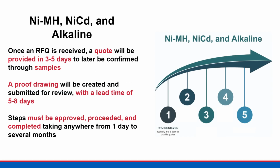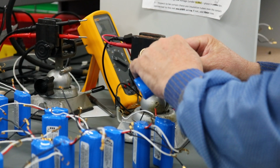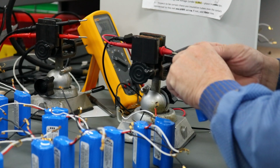Once an RFQ is received, it typically takes 3 to 5 days to provide a quote, depending on the complexity of design. Once the PO is received, it will be entered and confirmed to the customer within 48 hours. All battery projects need to begin with samples for the customer to receive, test, and approve. The sample quantity is determined by the customer during the quote process.